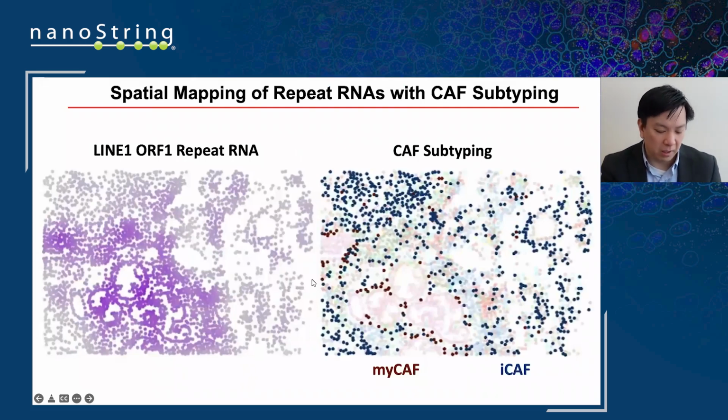And when we focus on individual cells and phenotype and quantify, what you can see here in purple are the LINE-1 repeat RNAs elevated in the tumor glands. And as they're going away from the tumor glands, there's a gradient that you can see going into the stromal microenvironment. And now we can CAF subtype all of these, where you can see the ICAFs and the MyCAFs, with this type of information to see how the MyCAFs and the ICAFs change in the setting of these repeats.